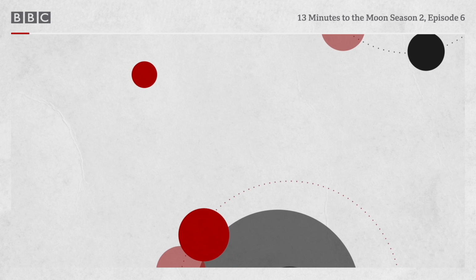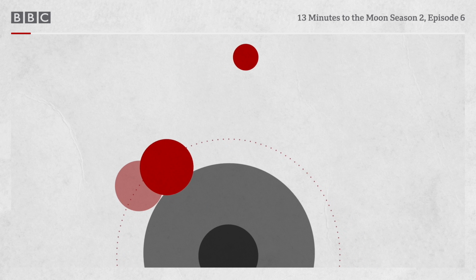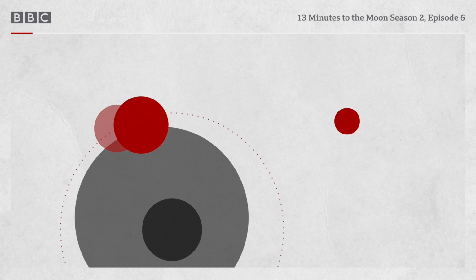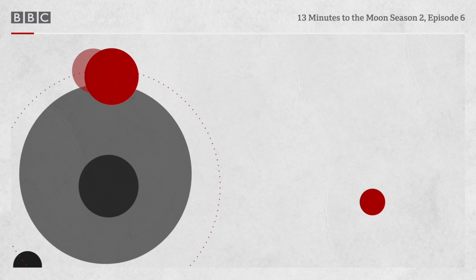Off course by almost 70 miles and entering at too shallow an angle, this trajectory will see the astronauts ricochet off the upper layers of the atmosphere and maroon them in space. They need to take action. They need to correct their course. But flying their powered-down spacecraft comes with a host of new challenges.